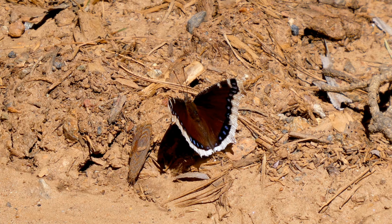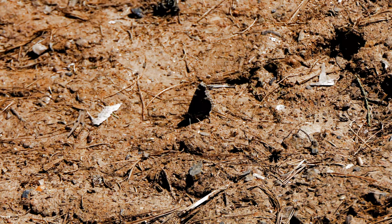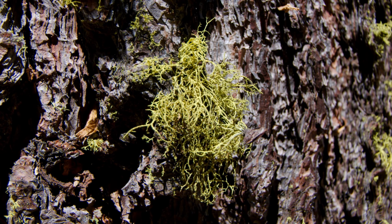Some very interesting foliage, and got to see a butterfly and really nice birds.